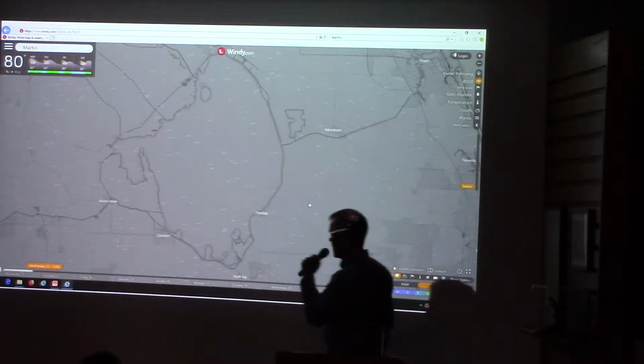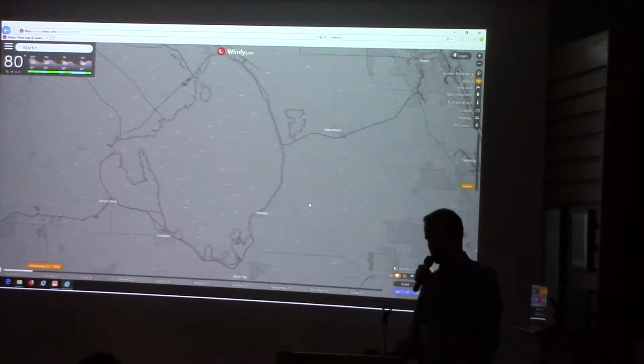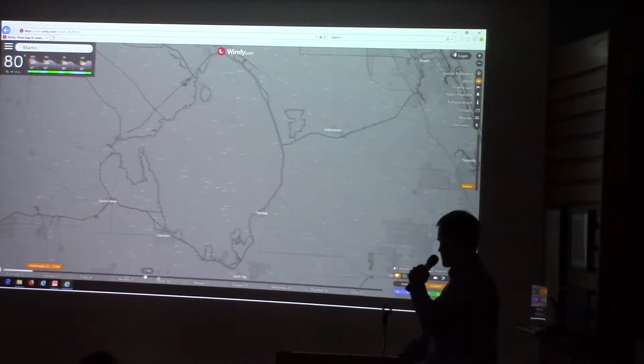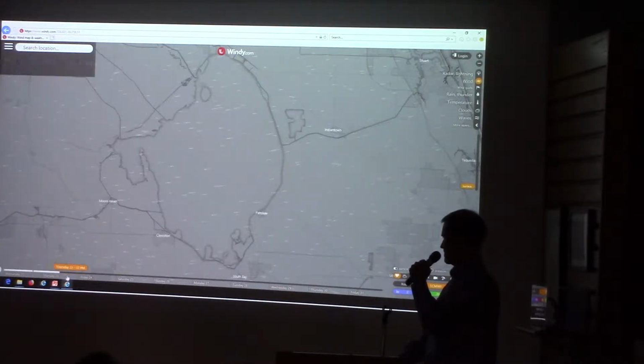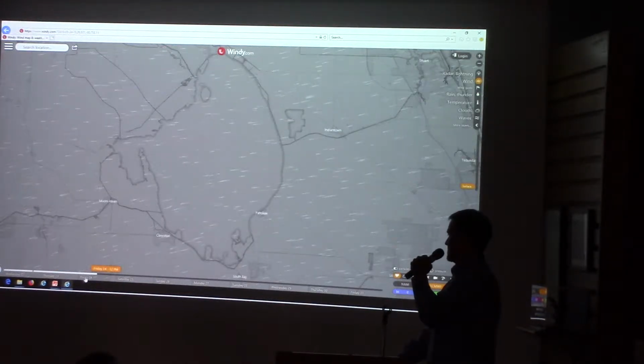So it's blowing that way, and you'll see that the algae tends to blow to the side of the lake where the wind's blowing. And so you can forward it. This is great for boaters. That's what I look at for a lot of fishing. So it's not changing a whole lot.